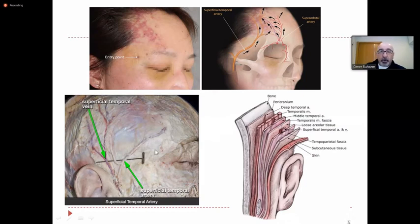So you always have to inject here on the bone surface. But if you want to inject deep subcutaneous tissues, be careful of this superficial temporal artery. If you are on the bone surface, it's really difficult to injure this artery because it's more superficial, but you may injure the deep temporal artery if you inject here, so you have to stay in this area. I will show you with a video.